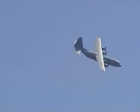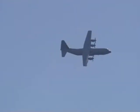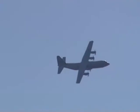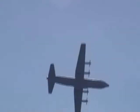He's showing you a little bit of the climbing capability of the airplane. Now he's going to bring her back down a little closer to us here. To give you some idea of the size of this airplane, by the way, the cockpit is on the second floor. You have to run the ladder steps to get to it.